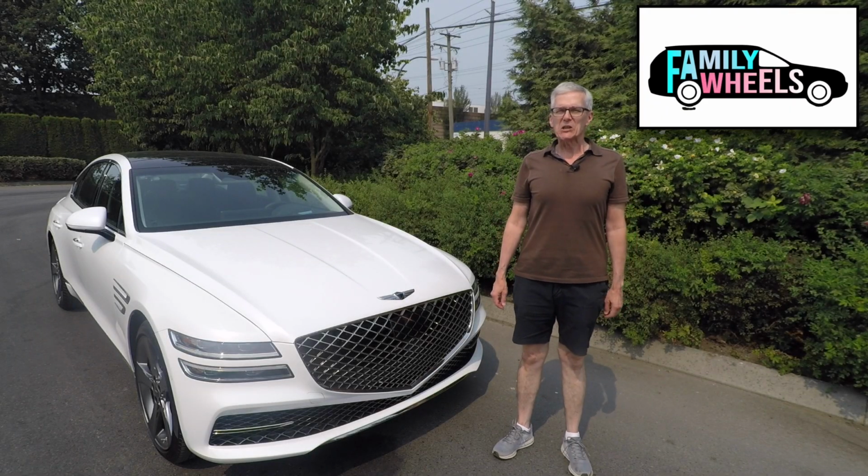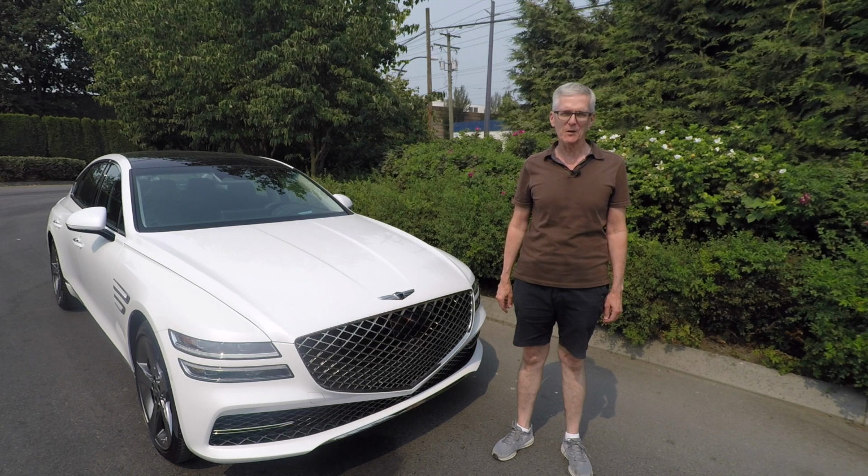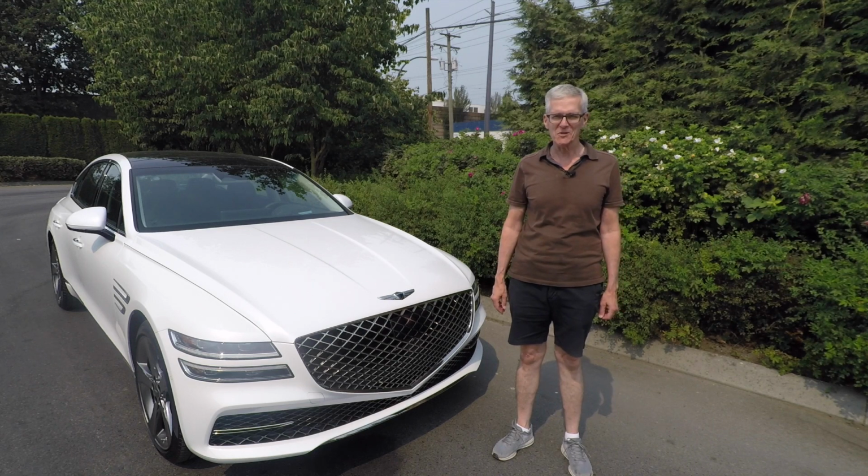It's big, it's beautiful, it's fast, it handles well, it's extremely luxurious, and by the way, it's a screaming bargain compared to its competitors. Say hello to the 2021 Genesis G80 sedan. Let's go for a drive today on Family Wheels.